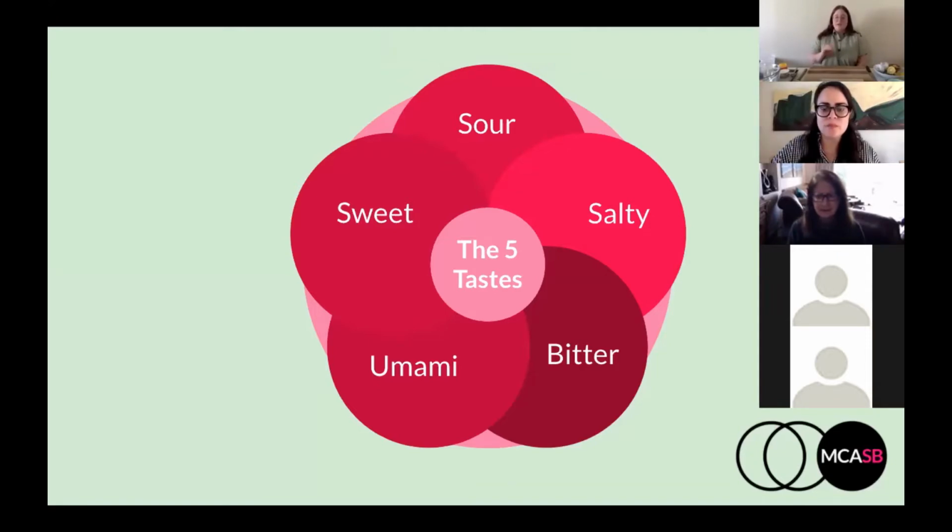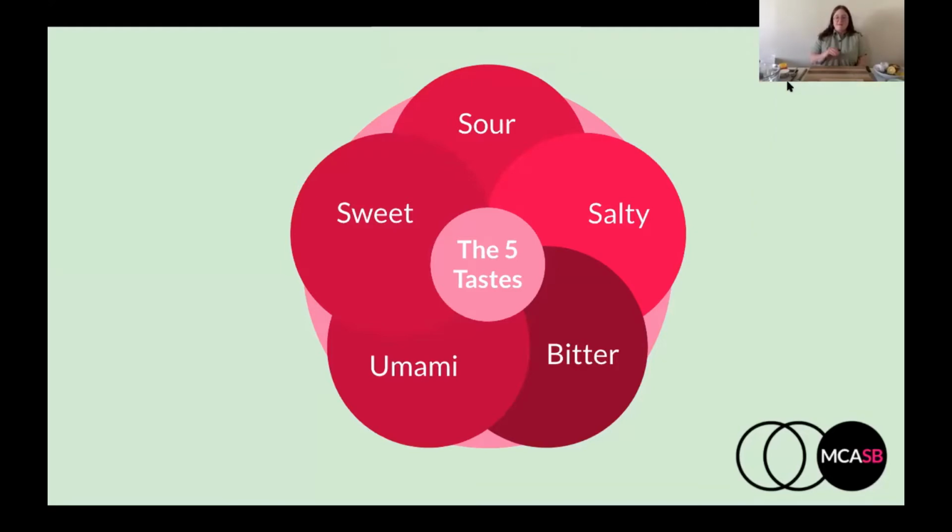When you are eating, your brain is constantly searching for these 5 tastes in order to feel satisfied. So, for instance, if you have a dish in front of you that has all these different taste profiles present, then your brain will be satisfied faster. And in addition to that, you will also feel full faster.